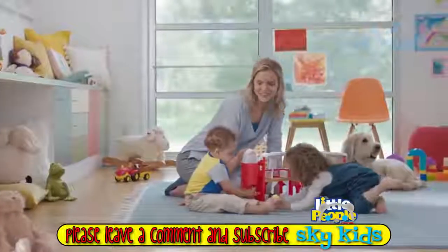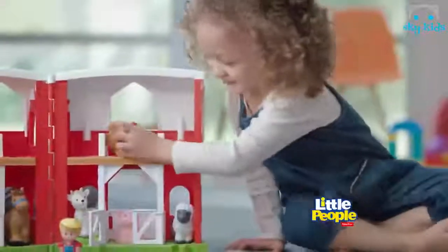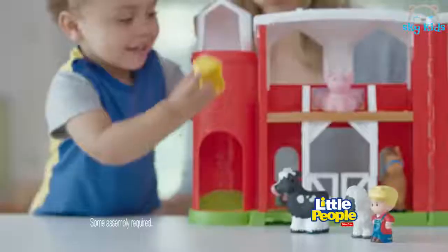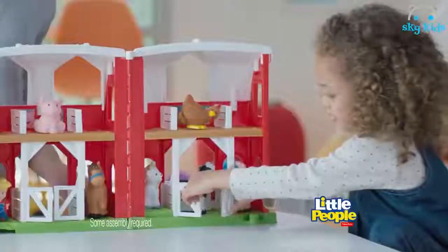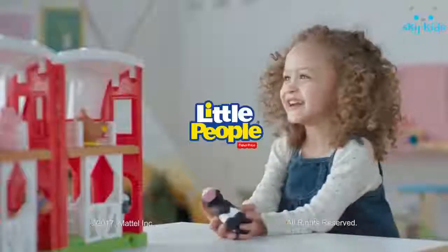There's so much more to do on the Little People Animal Friends Farm. Put them each in their own special place. Hear them talk, feed them a snack. They'll imagine and learn till the cows come home. The Animal Friends Farm, only from Fisher-Price.